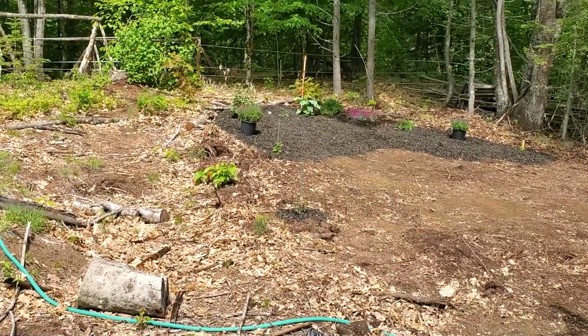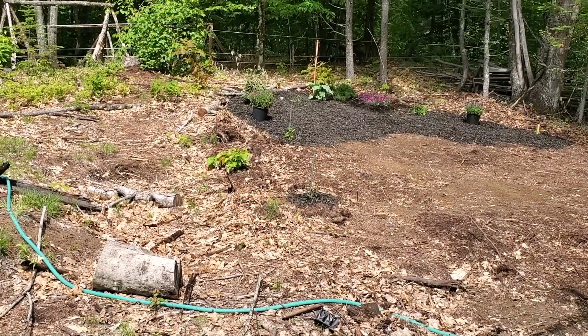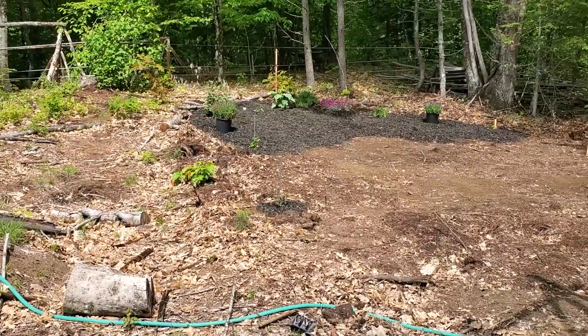The tree is, I wanted a proper flower garden. I wanted a proper flower garden. In the other house, in our last house, I had the most amazing flowers. And it's been years since I've had a proper flower garden. And it's one of my just huge pleasures.